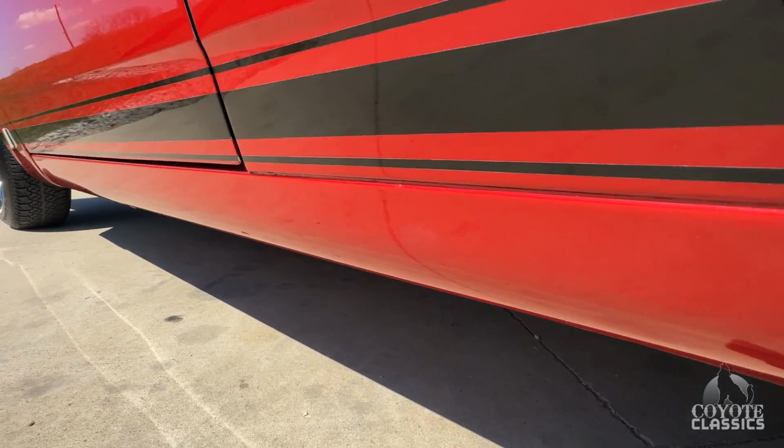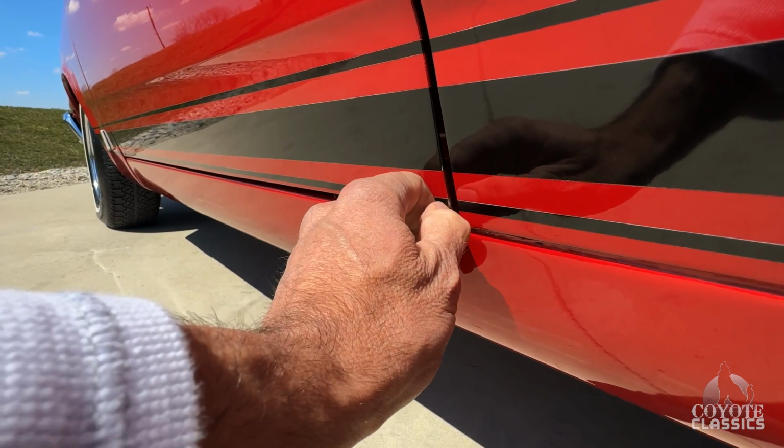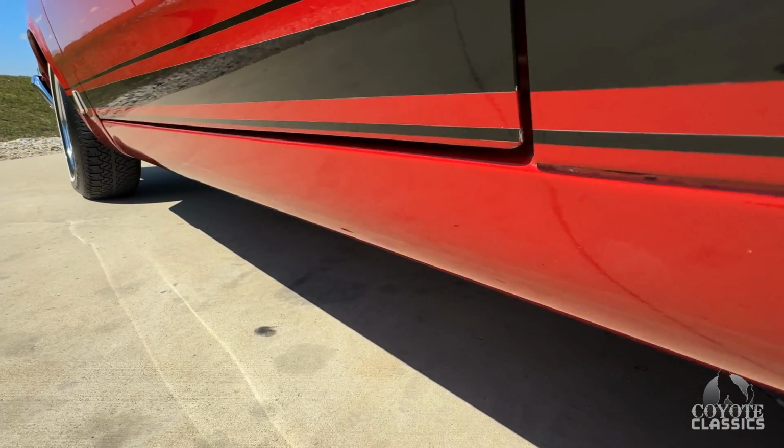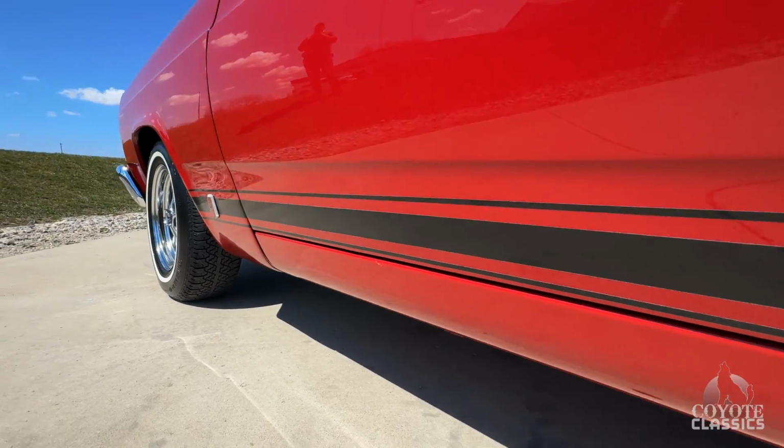There's your rocker panel. Bottom of the door fits really nice and flush here on this side. It's got just a little tiny paint chip right in the corner. Other than that, really the rocker and lower fender all look great.